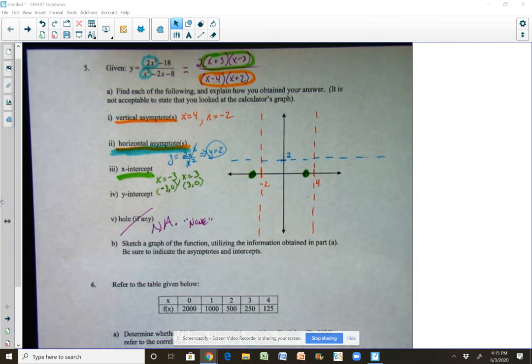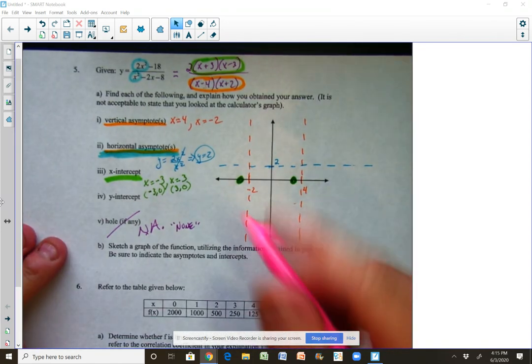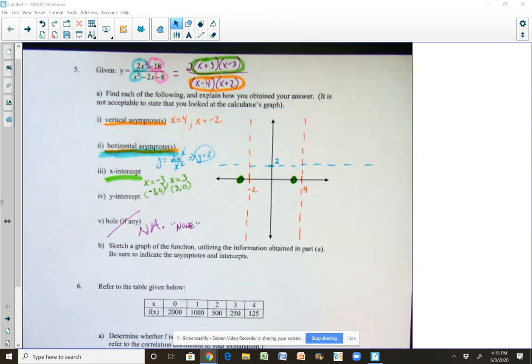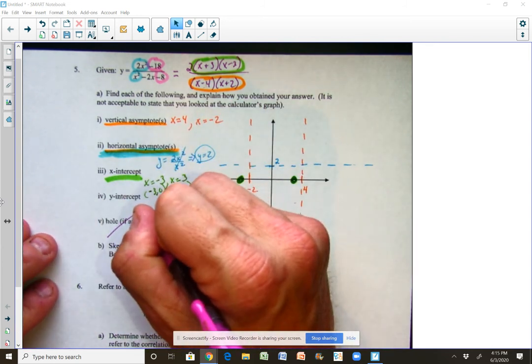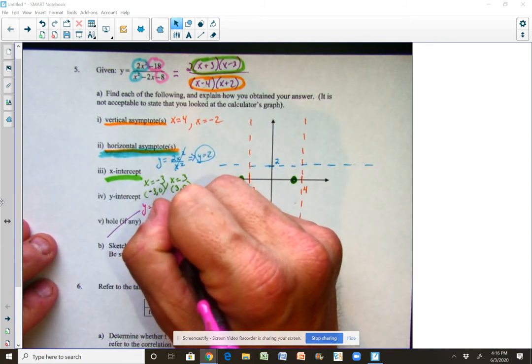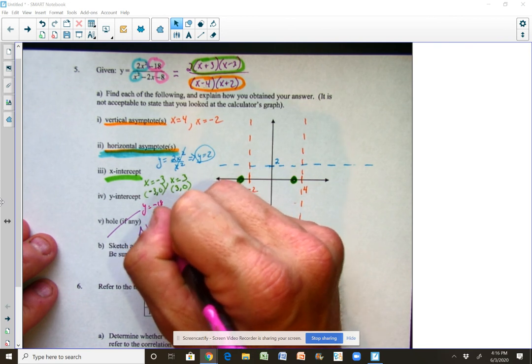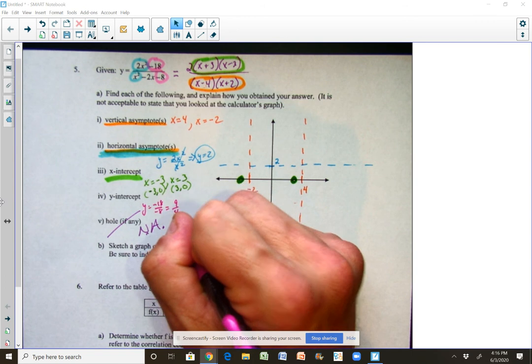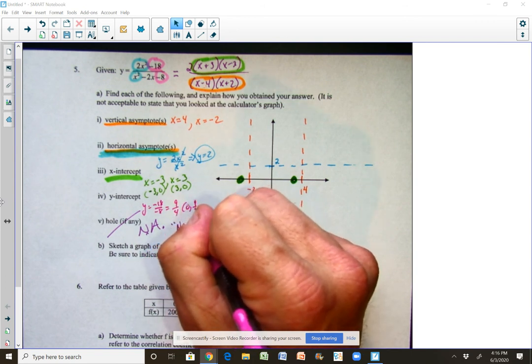Those are your two x-intercepts. Okay, then we go to the y-intercept, and we've been using pink for those, I believe. So for the y-intercept, we've got the constants on the end. So that's going to be negative 18 over 8. So this would be y equals negative 18 over, sorry, negative 8. So that turns out to be 9/4 if you reduce. So that's like 0 comma 9/4.